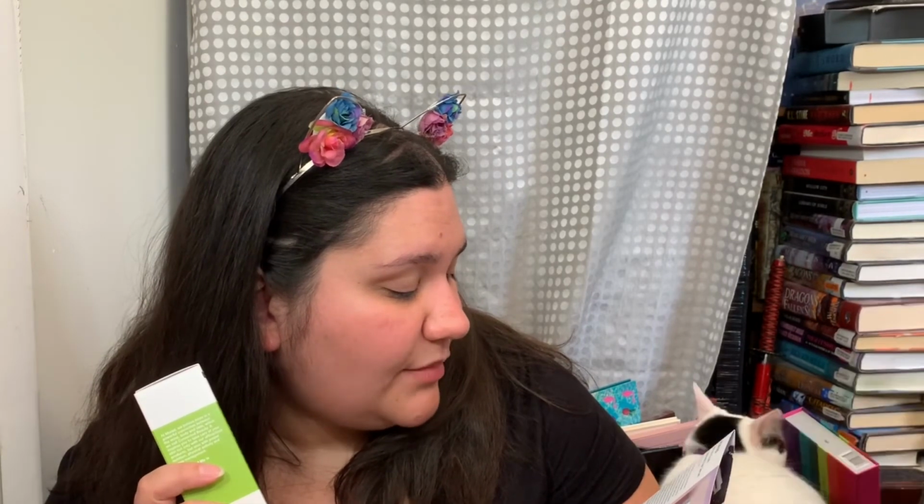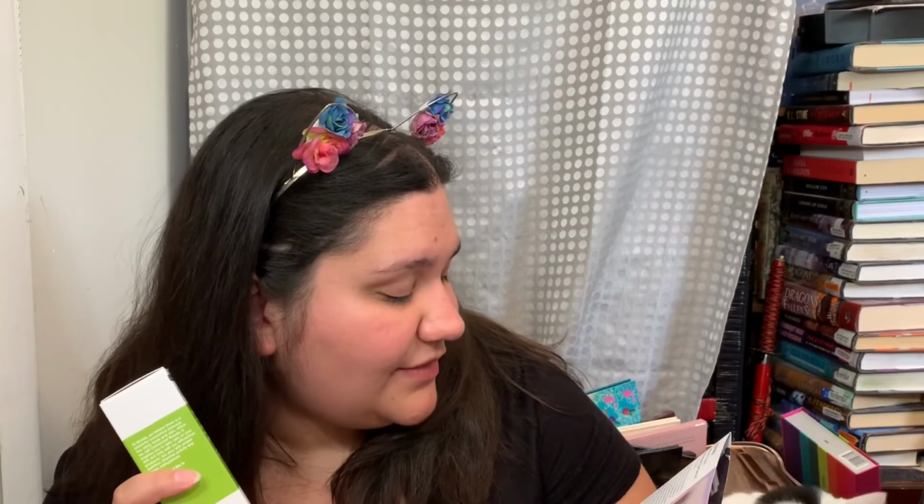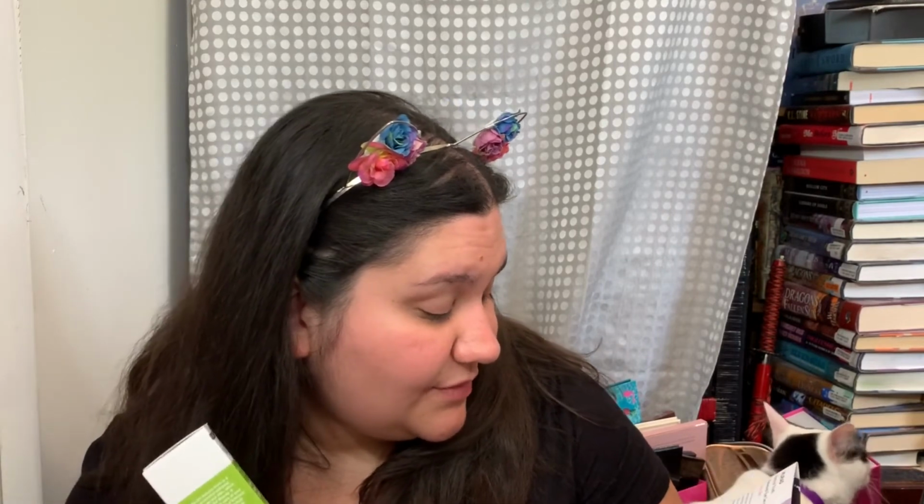Apply a small amount along your orbital bone in a patting motion using your ring finger. Gently massage it in a circular motion and tap it in for maximum absorption. For fast results, use morning and night on clean skin. I only use it at night. I'm too lazy to put it on anymore.